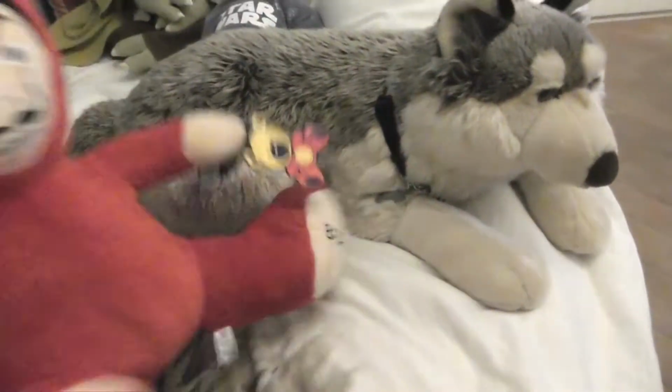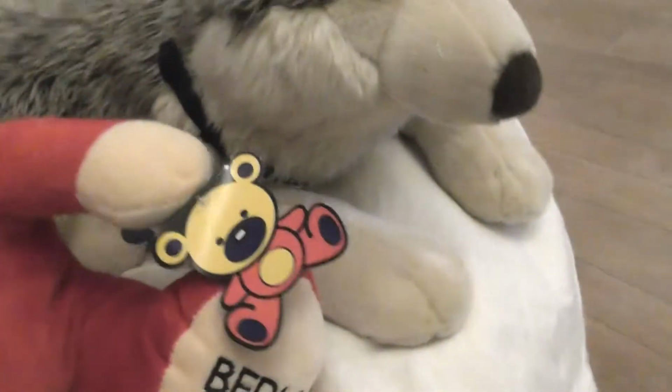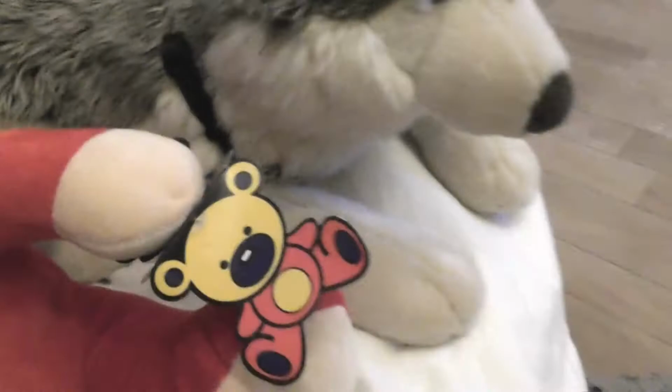And I forgot to show him in the last haul, so that's why, but as you can see, he's a bit larger than the others that I have. So now I have Berlin, Tokyo, and a few others. There you go. Oh, this is my little Money Heist plushie. I'll put him here.